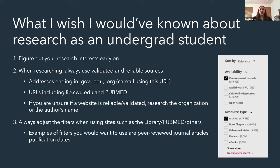So I was also a transfer student back in 2017, and I wish I would have known about all the opportunities that were available to me at that time. Some things that I wish I would have known about research as an undergraduate student were to figure out my research interests early on. This has helped me now as a graduate student because I knew what I wanted to research. So for every class I took when I began researching, I would focus on articles that relate to my own research interests and save those for future assignments.